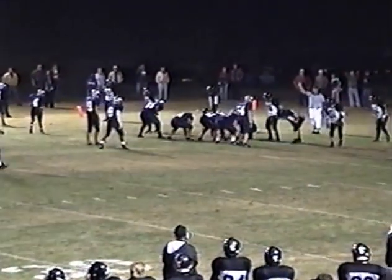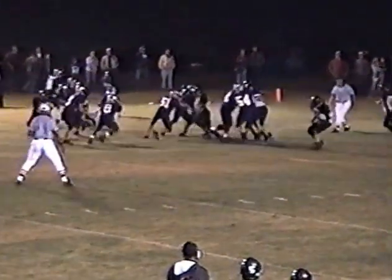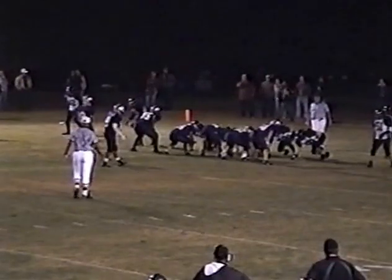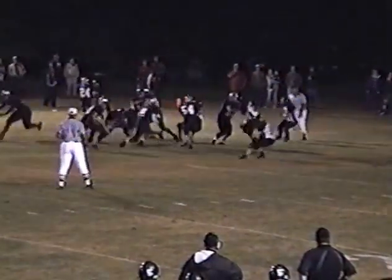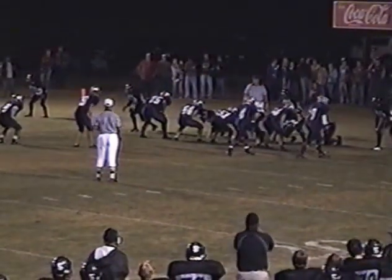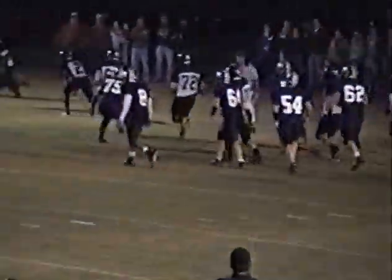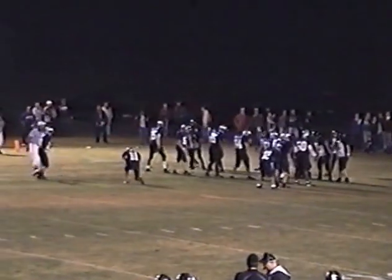First and goal, ball on the 5 or 6. Second and goal, ball's inside the 3. Ball's on the 1. Wilson throws, knocked out. Fourth and goal, it's attempted a field goal.